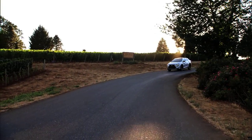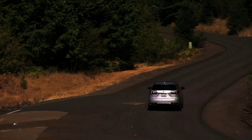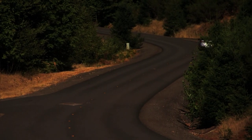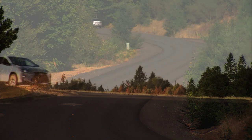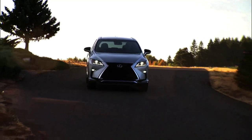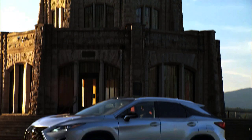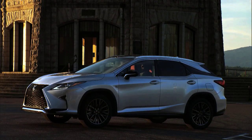And available is a dual-screen rear seat entertainment system that allows the rear passengers to view two different video sources simultaneously. The impressive engineering has safety features which include forward collision warning, automatic emergency braking, lane departure warning, and adaptive cruise control, and it's all standard. It includes pre-collision with pedestrian detection, dynamic radar cruise control, and lane departure alert with steering assist.